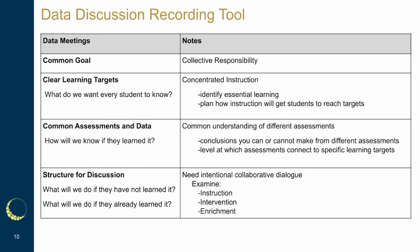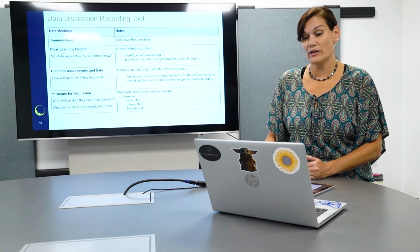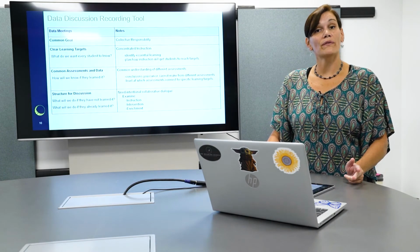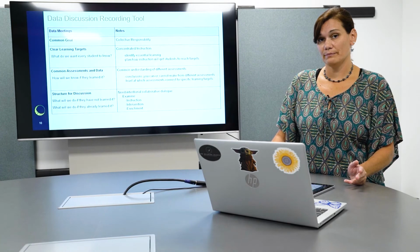This one is broken down into the goal, the targets, and the assessment data that will be reviewed. Maybe put a link to the chart where the data is located in this section of the recording tool. And then the discussion structure. Under each category is a reference to those 4 guiding questions. What do we want every student to know? How will we know if they've learned it? What will we do if they have not learned it? And what will we do if they already know it?